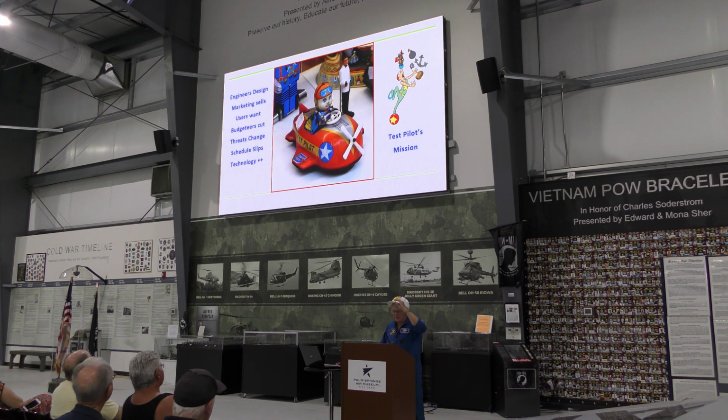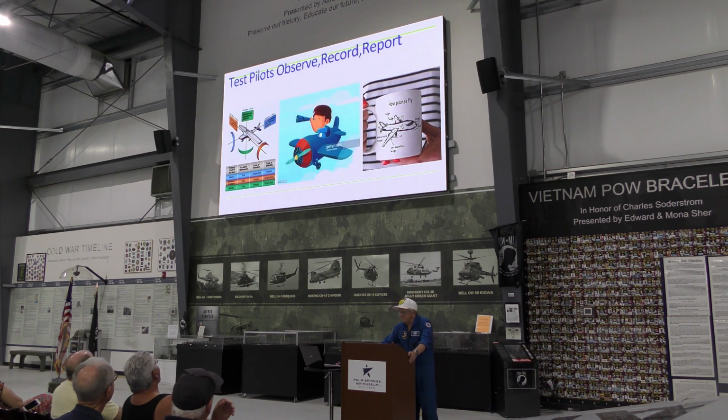We had the engineers designing it, the marketeers trying to sell it. The users always wanted more. We always had budget problems, all sorts of problems. But the test pilot mission was basically to juggle, as a balancing act, all these things in the development of an airplane. And in a lot of cases, he was not really appreciated because he told it like it was. Test pilot's job: observe, record, report.